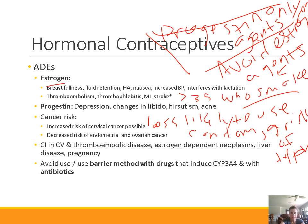There is a decreased risk of endometrial cancer and ovarian cancer. So overall, there is a decreased risk of cancer if patients continue to use barrier methods for STD protection. The hormonal contraceptives are contraindicated in cardiovascular and thromboembolic disease, estrogen-dependent neoplasms or cancers, liver disease, and pregnancy. Also, avoid use and use barrier methods with drugs that induce CYP3A4 and with antibiotics.